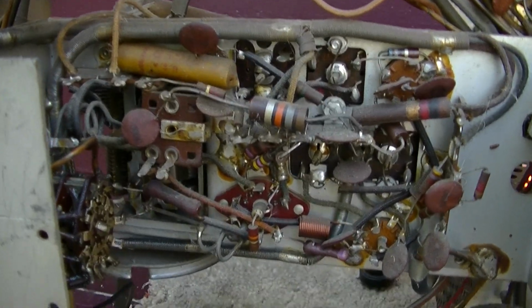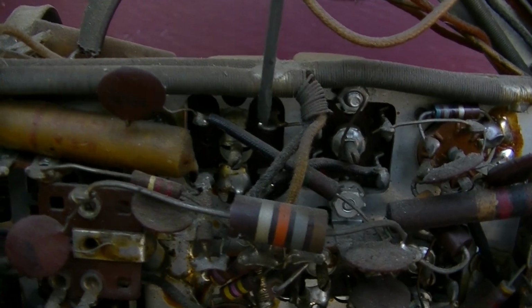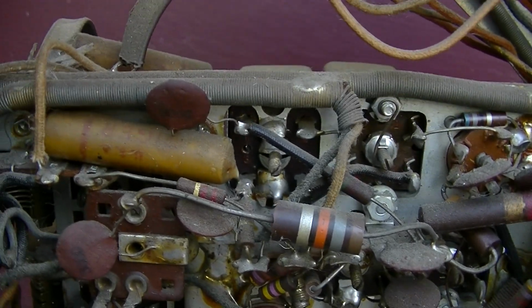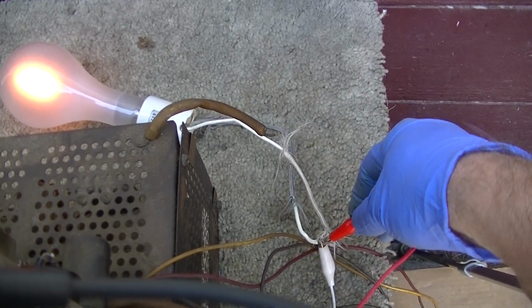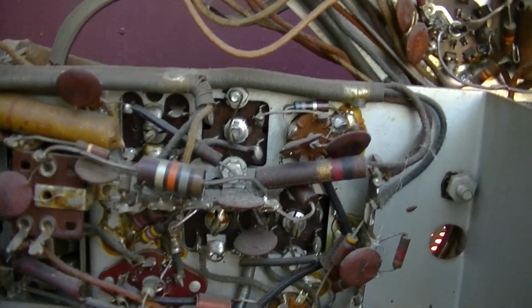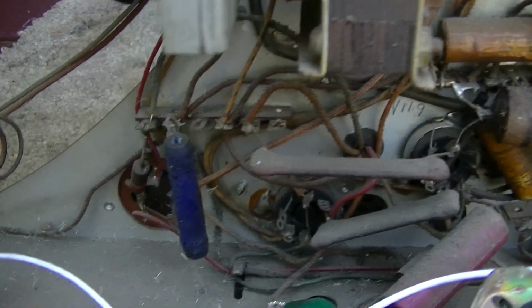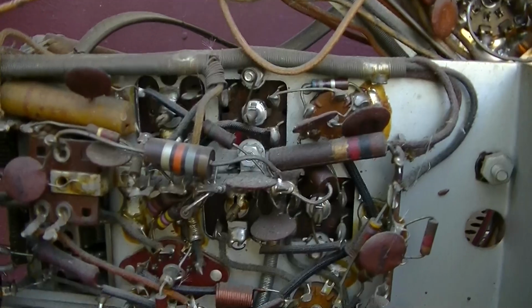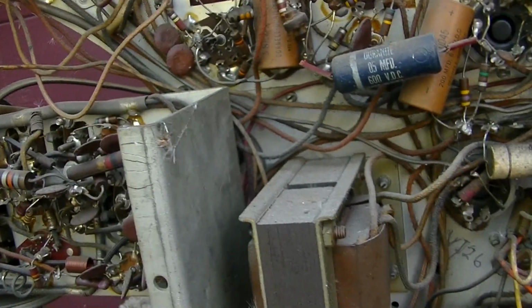Now, where's the volume at, though? It should be a lot hotter than this. Ooh, that got the party started. Why do that? It's got to be in this stupid can here, and that's shorted back out. You can hear it. Carbon tracking. I got the speaker disconnected, and you can hear it popping.